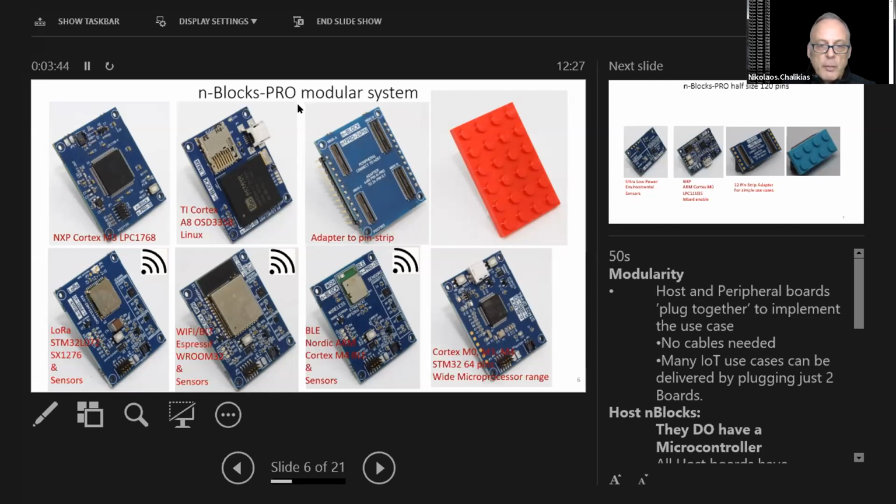Peripheral boards, no microcontroller here, can be ultra-low power sensing, application-specific motherboards, displays, actuators, motor control, and many more. The development boards support pins breakout and prototyping, debugging, and also low power. Ready for the next.